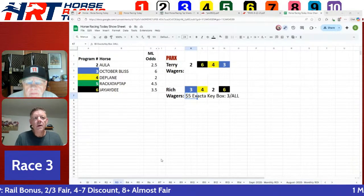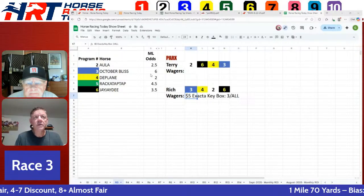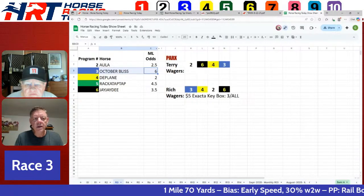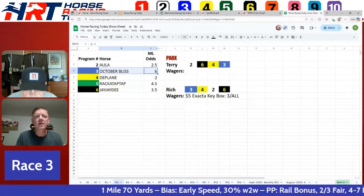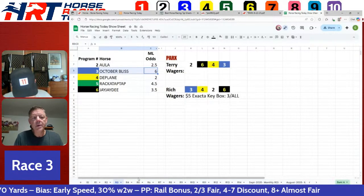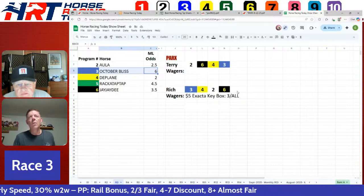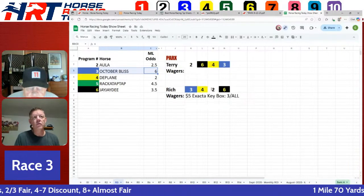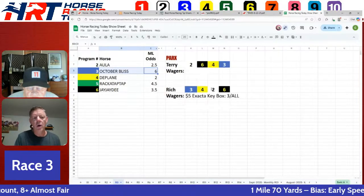All right, so I'm going to start off with the 3 horse October Bliss. And the reason for October Bliss getting the top call is because when this one gets to lead by himself, he wins. That could happen here with the almost 2-length early speed edge and also your top C zone. We've seen those horses get to the lead, keep them, and go all the way.